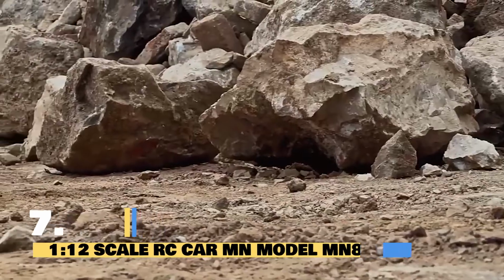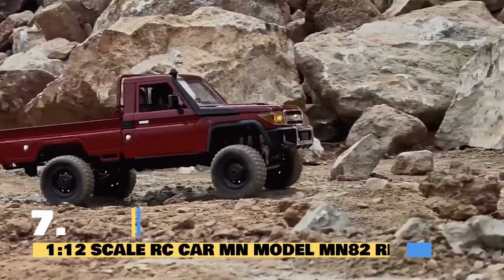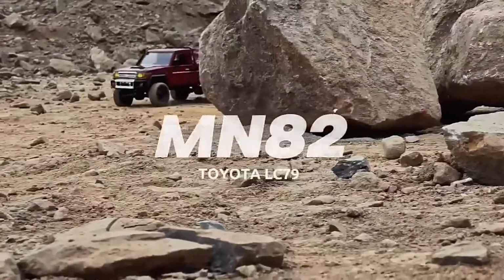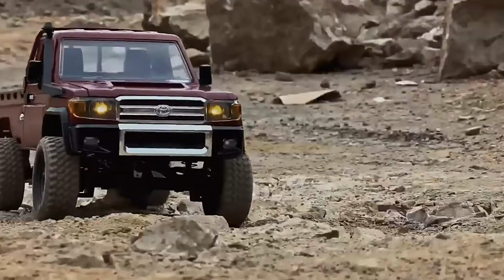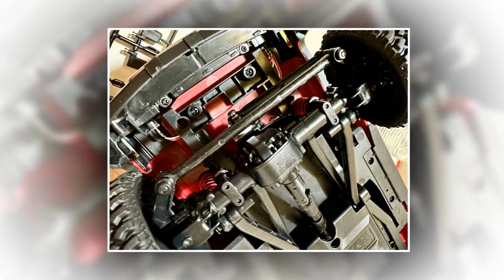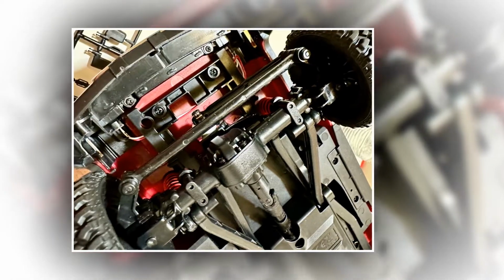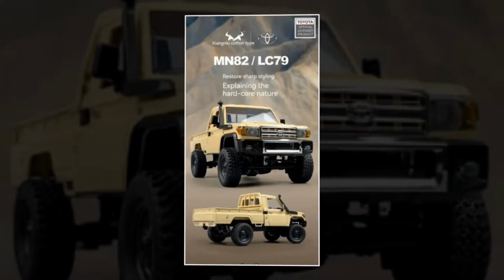Introducing the 1/12 scale RC car MN Model MN82 Retro, designed for speed, precision, and endless fun. With its full-scale simulation, the MN82 Retro brings the nostalgia of classic pickup trucks to the world of RC racing. Every detail, from its rugged exterior to its powerful 280 motor, is crafted to perfection. Get ready to experience the thrill of off-road racing with the MN82 Retro.